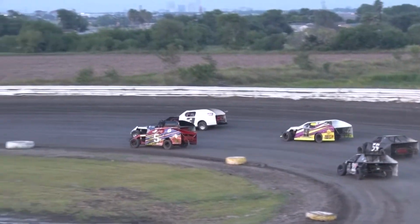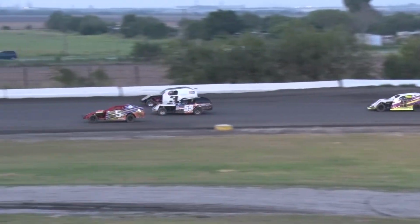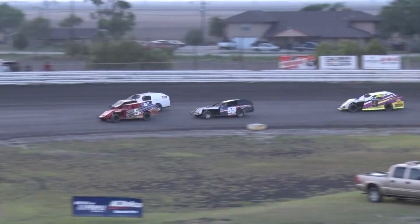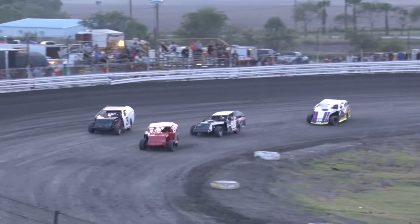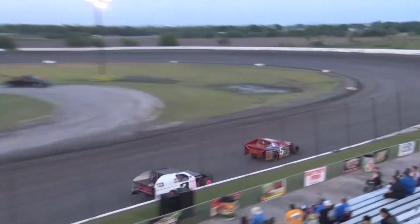Eric Rahi making it three wide off the bottom of turns one and two. Perez on the top side. Both of them trying to get around Brianna Weechi. Rahi's going to get it done. Perez will into turn three. Now Rahi and Perez door to door off of turn four. Rahi going to lead lap number one.